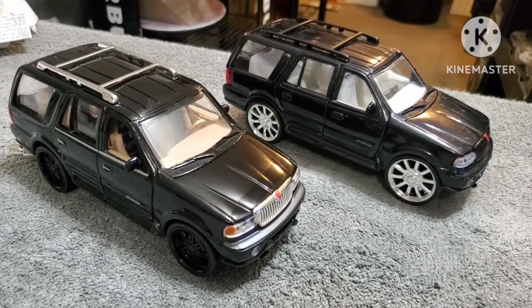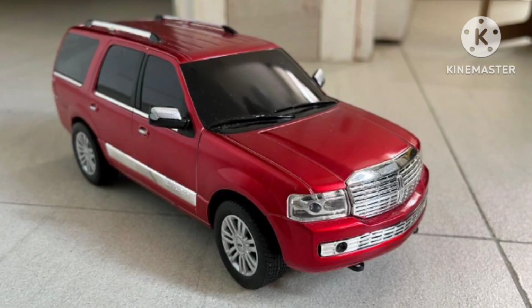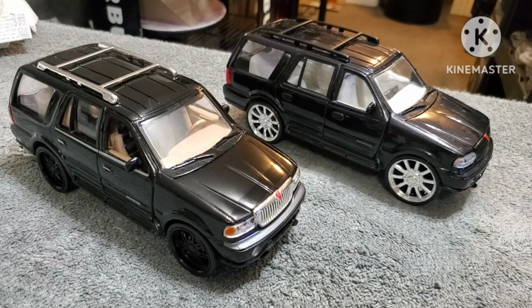Let's go back. Now, we have another picture, which is here. Here's another third generation, and that's also a remote control. The third generation never came in a diecast. It was a remote control. That's the only one that they ever did of the third generation. We didn't get the third generation in a 1:18. We didn't get the third generation in a diecast 1:24. It came as a remote control car.